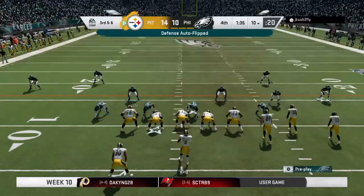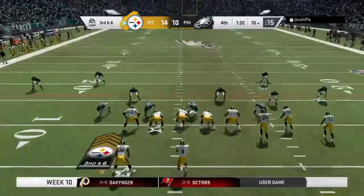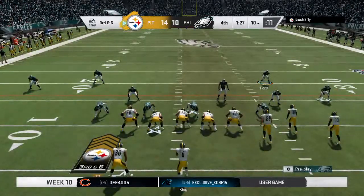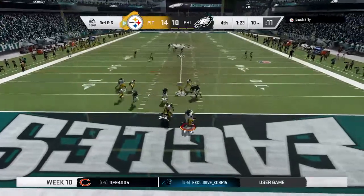The Eagles call on the extra defensive back here as they prepare for a stop on third down. Right here, guys. Fight 51. Mike 51. Watch the screen. Watch the screen. To throw is King, operating from the gun.